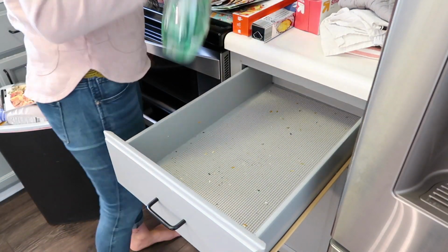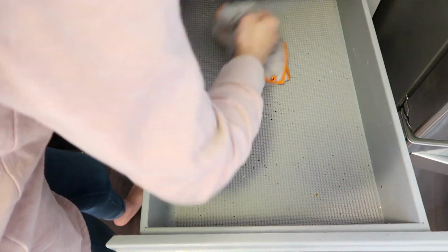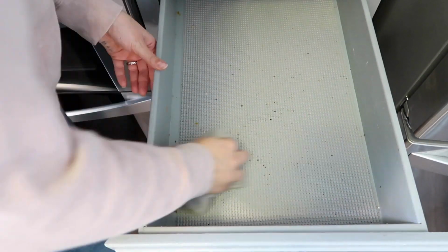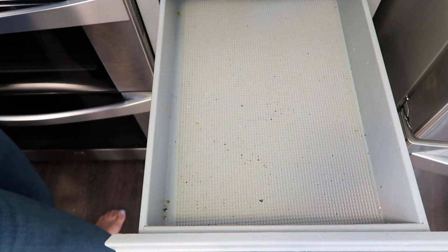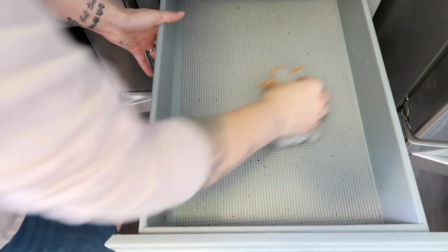Once again, as soon as I got everything out of the drawer, I just wanted to go ahead and spray it down with that hardwood cleaner and scrub it with a microfiber cloth just to get all of these little bits out of here and all of the dust and dirt that had collected over the last few years that I've been neglecting this area. So I wanted to make sure it was super clean before I started trying to put anything else back in here.